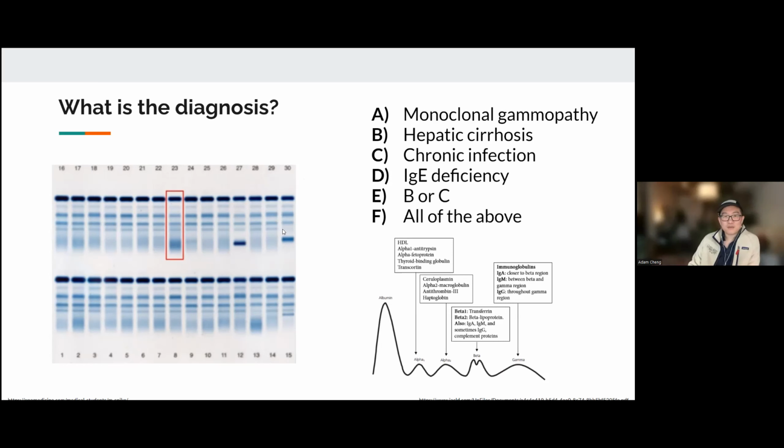All right, so this one looks like it was pretty tricky. A lot of you answered a monoclonal gammopathy. That's actually not what's going on here. If you compare lanes 23 and 27, 27 is an example where there's a monoclonal gammopathy, with a clear differentiated peak or a clear band. What's going on here in lane 23?